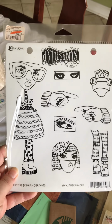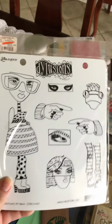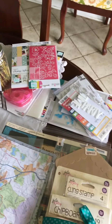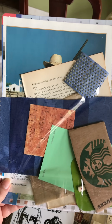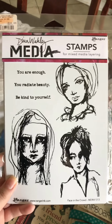Notice that these are the same in some ways as the little paper doll pieces that I bought, but I liked them well enough to go ahead and get them anyway. I got this interesting ephemera pack that was 50 cents. It has a map in it and, you know, a Starbucks sleeve and some general stuff. I don't know what I'll do with that, but I thought it was cool. And then this Diane Wakely stamp set, these faces. I thought those were interesting.